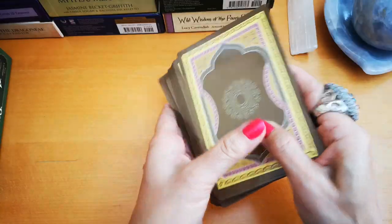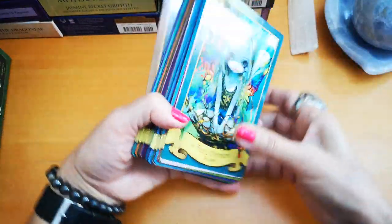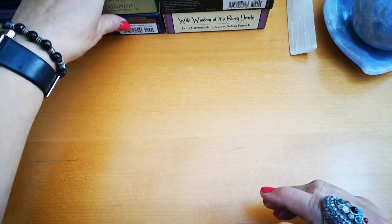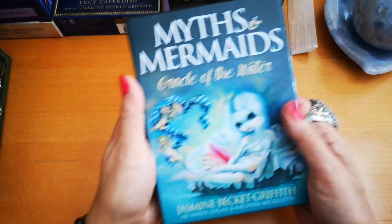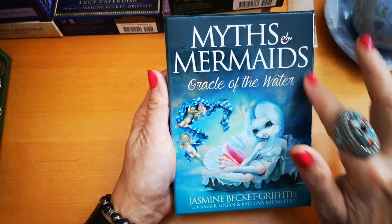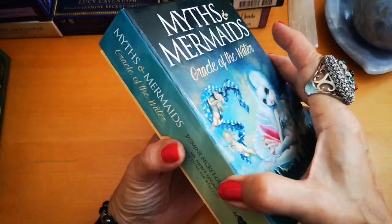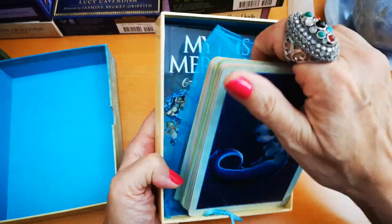These are the bags, and as I told you, I edged it in different colors. It's a beautiful, beautiful deck. So this is my number one deck. And then, but I love all of her decks, honestly speaking. So the Myth and Mermaids, Oracle of the Water by Lucy Cavendish and Jasmine Griffith, another beautiful mermaid deck.